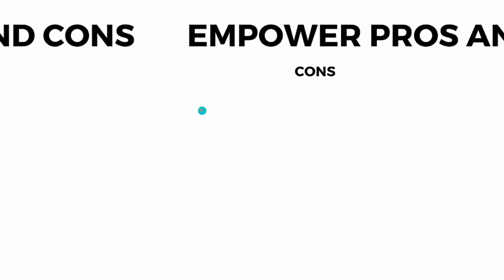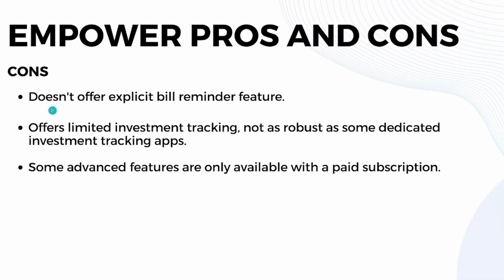And when it comes to cons, as you can see, Empower doesn't offer explicit bill reminder features. So yeah, that's very important. And they also offer limited investment tracking, not as robust as some dedicated investment tracking apps. And some advanced features are only available with a paid subscription. And yeah, that's it. So now we've discussed the Simplify and Empower pros and cons. Now let's discuss which one is the best for you.